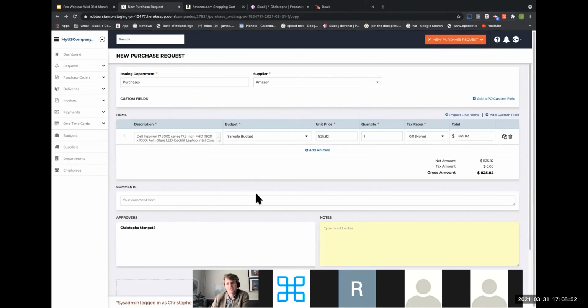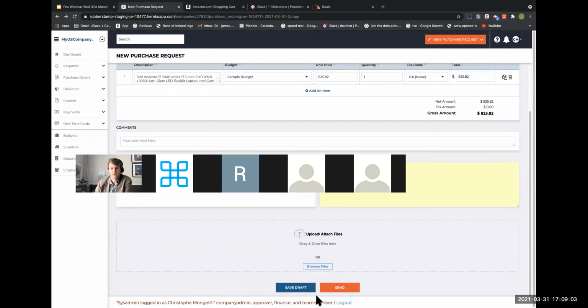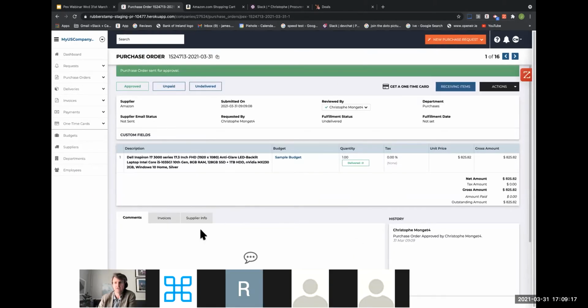So in order to purchase something, I can go into Procurement Express. I can raise my request for my Dell laptop here, etc., with all the details I need, and I can send it off for approval. And if you're familiar with Procurement Express, this system here will decide whether I have authority to do that myself or I need to get authority from a third party, etc. And normally, this is where I've got my approval. It's been approved straight away because I've got the authority to buy using this budget.